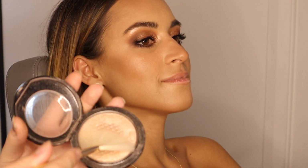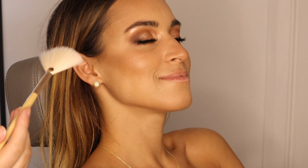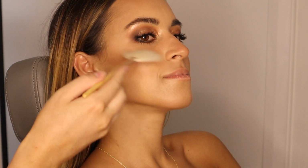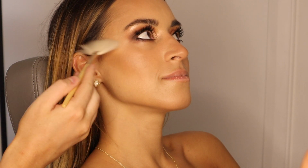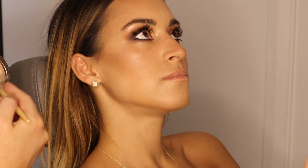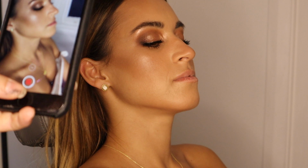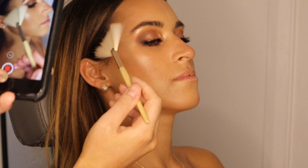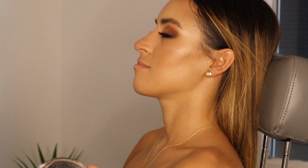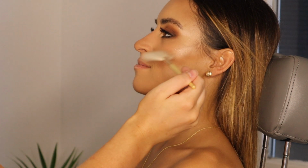So right now I'm going in with the MAC Soft and Gentle. It's a holy grail for a lot of people. We're just going to go on this bit here, really softly, just dusting it in that one area and really getting in there. But not soft, soft sweeps that are really light and thick. Like I mentioned before, really just soft, tiny butterfly strokes.